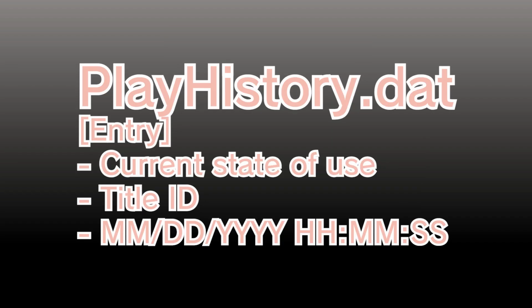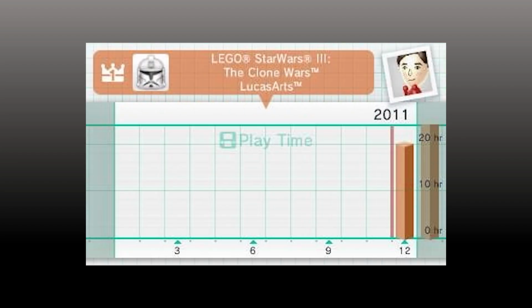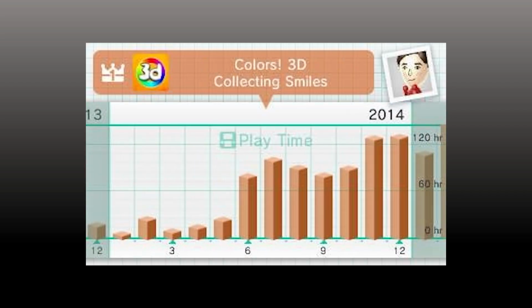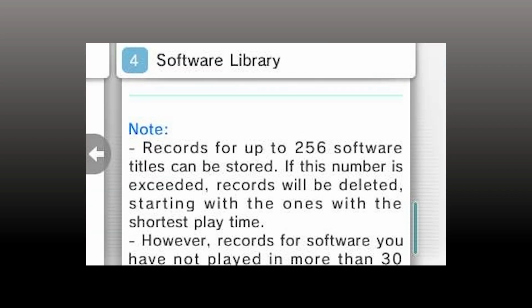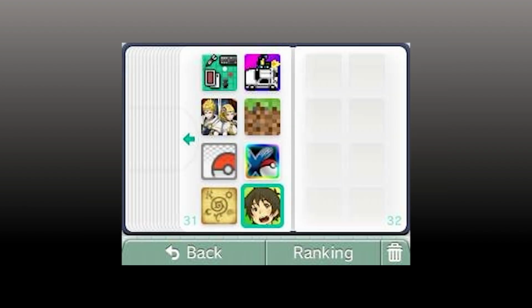Play history has more complex entries. It needs to identify all the different states of use, the title ID of the application, as well as the exact time. This is much more than the pedometer's step number and hourly timestamp. In fact, it seems to have so much extra room that my playtime hasn't been overwritten in activity log save data. As per the manual, the activity log can hold up to 256 applications in the software library. If this number is exceeded, records will be deleted, starting with the ones with the shortest playtime. I'm getting close to that limit, but I haven't hit it yet.